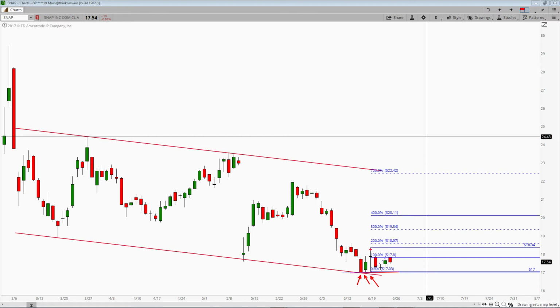And then you should notice that here we have this spinning top doji, and right now the price is coiling inside of this engulfing candle here. So one could be looking at the possibility that this 17 level is the near-term low, and we could play it a couple of ways. One is that we could play this pivot setup, or the other way is you could play this inside bar day type of setup breakout.